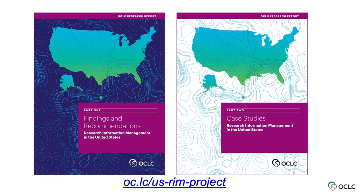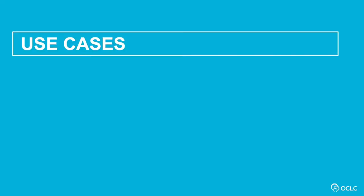So here are the two research reports that are resulting from this project. The first report in blue is the synthesis and overall findings and recommendations. It's about 30 pages long, and it's the short read. The white document is much longer because it provides the real details, the real evidence that informed the first part. You can read in detail about all of the different case studies that we documented in this report. Let's move on to talk a little bit about what we found with this report.